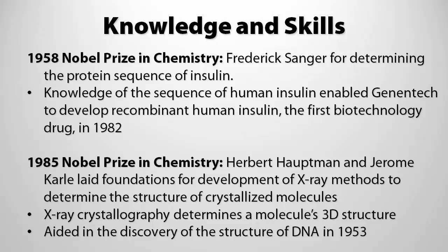But we see that the first Nobel Prize we look at here is in 1958, which went to Frederick Sanger for determining the protein sequence of insulin. Frederick Sanger actually got another Nobel Prize for figuring out how to sequence DNA, and we'll cover that as well. But it was knowing the sequence of human insulin which enabled Genentech, which we mentioned before, to develop recombinant human insulin, which was the first biotechnology drug.